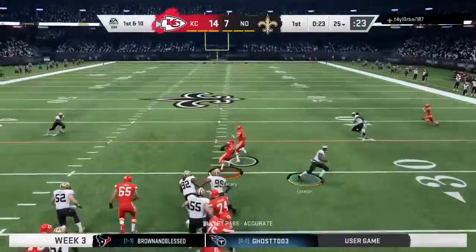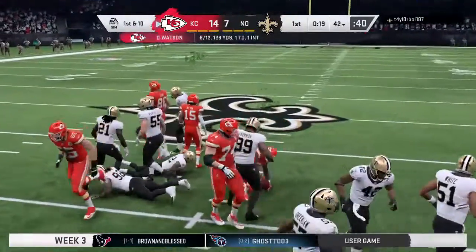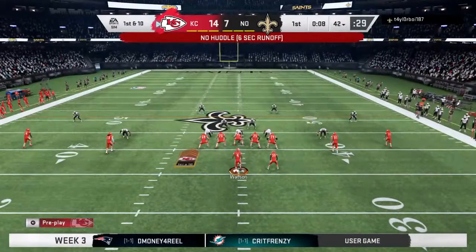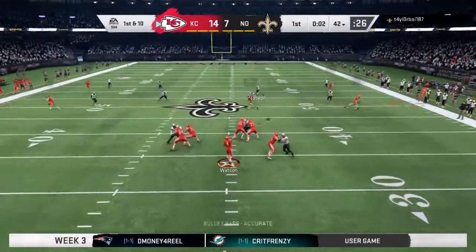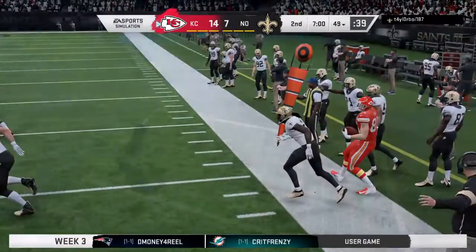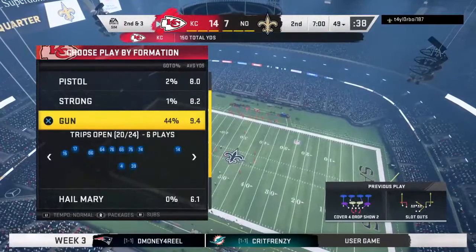Fresh off the pick six, it's Watson finding a safety valve here. That's complete. And they get him down, but not before he takes it across the 40-yard line. 17 yards on the catch and run. It's a first down. On 1st and 10, Watson. Complete. It's Henry. Through one quarter, 14-7 our score.